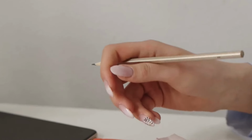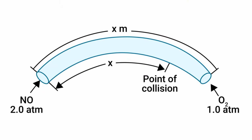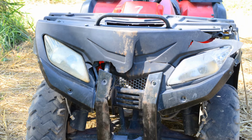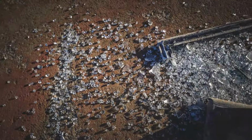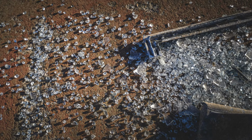Finally, folks, be upfront and honest about any accidents or damage. Transparency is key when it comes to selling a car. It's like telling a joke. It's better to get it out in the open than to have it discovered later. If your car has been in an accident, be transparent about it. Provide details about the repairs and any supporting documentation. Remember, honesty is the best policy, especially when it comes to selling your car.